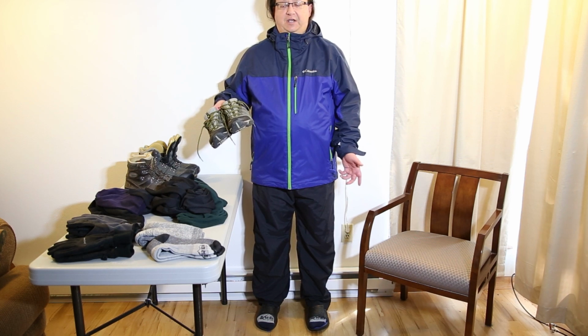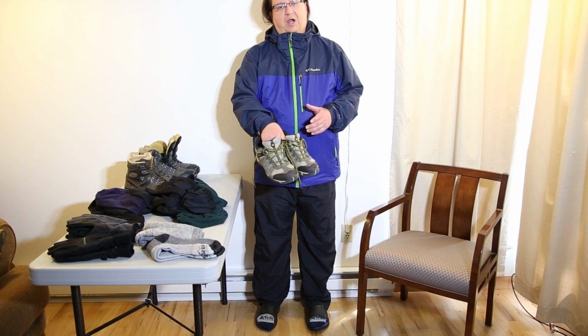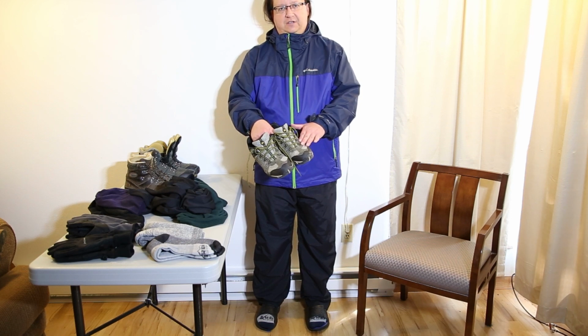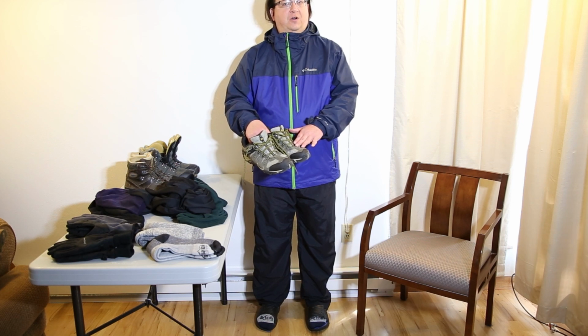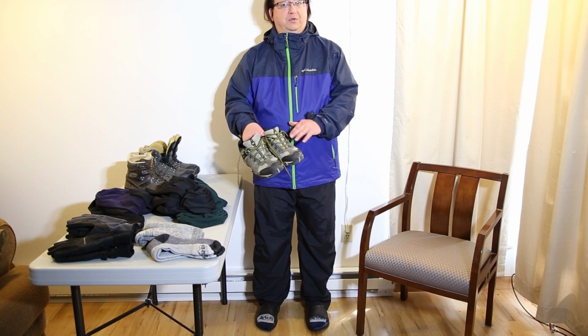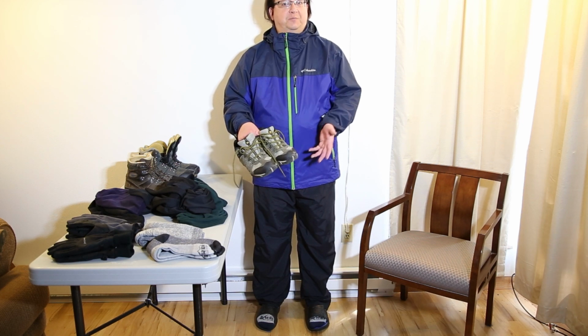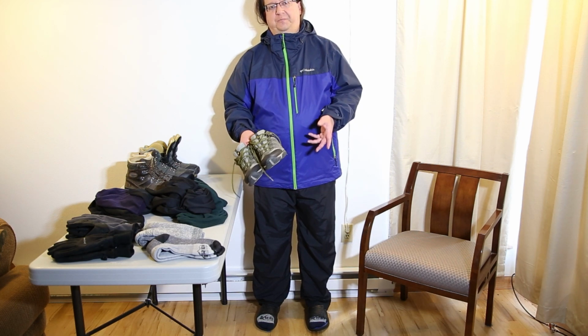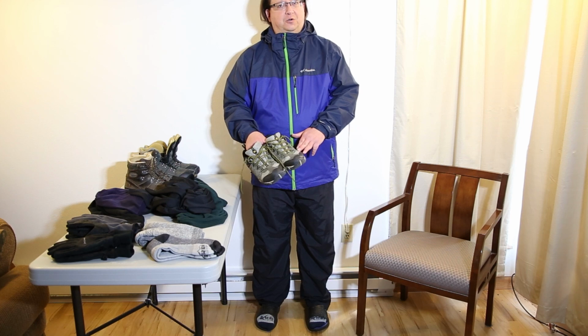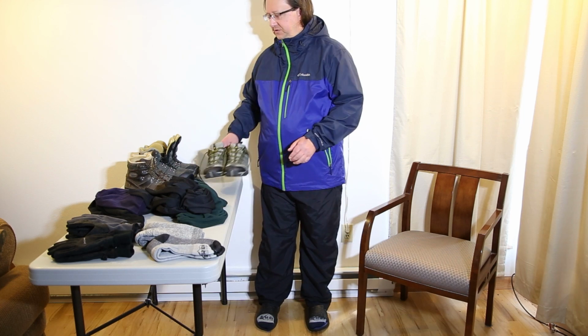That's a big mistake. The problem with shoes like these is that you cannot waterproof them. If they're not waterproof already, then you can't put any sealant on them to keep the rain out. They're also not windproof, so if your feet tend to get cold, I prefer something else.